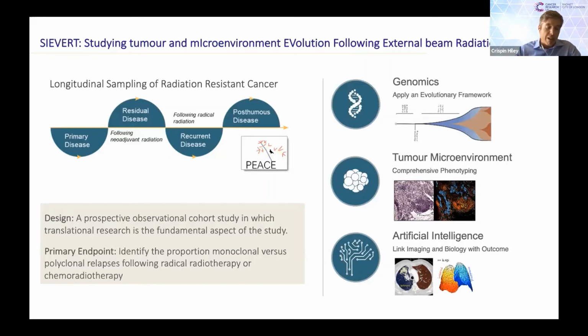The primary endpoint is to identify the proportion of monoclonal versus polyclonal relapses following radical radiotherapy or chemoradiotherapy, as we think that this is quite an important thing to ascertain to help guide consolidation and salvage therapies following radiation. And we're going to apply some of the genomic tissue phenotyping and analysis tools that we have within the City of London Centre.